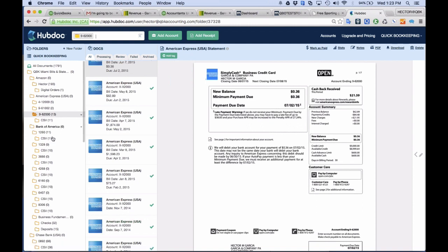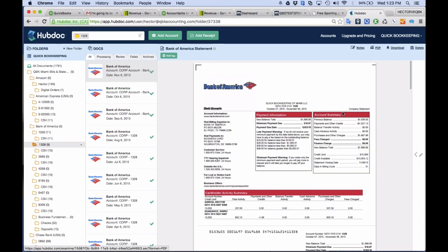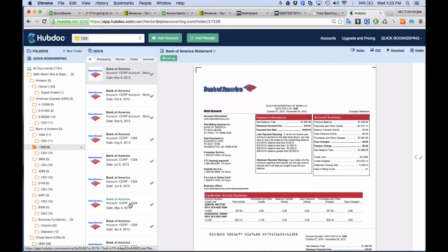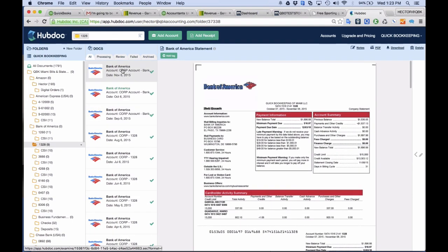I also want to show you Bank of America. I'll click on these, and I'll show you one of my credit cards here, and see that it downloads automatically. I didn't upload any of these things. I put in the username and password, and they upload automatically. And look, I have all my bank statements organized here. This is actually something I really love about it.